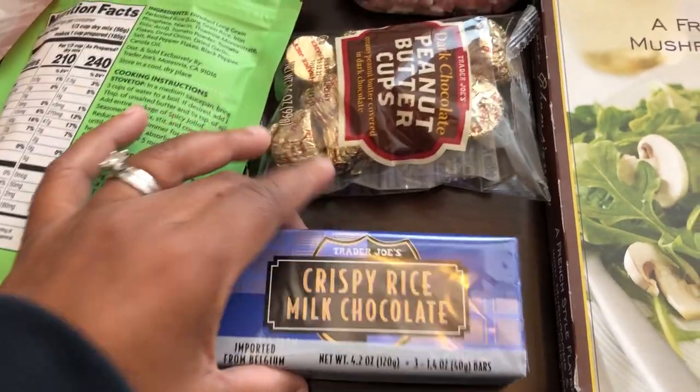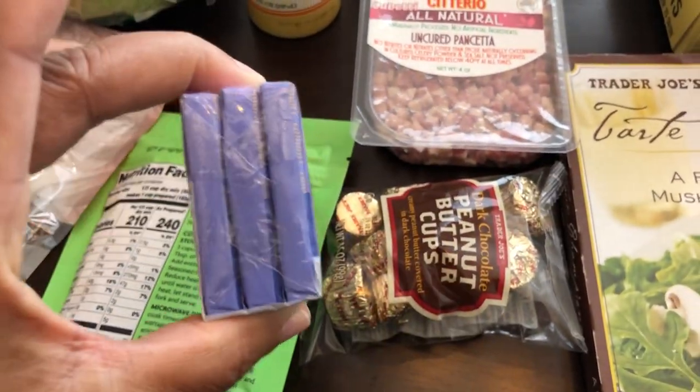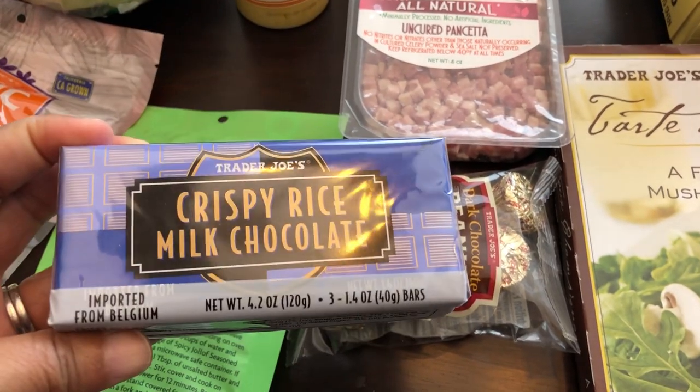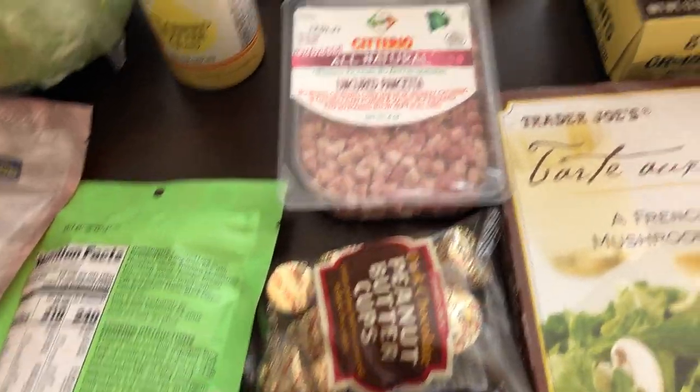And this crispy rice, milk chocolate bars. That was just an impulse buy. You get three little bars in there. It was at the checkout stand. I don't think I've ever tried it. It was $1.79 for these three little bars.